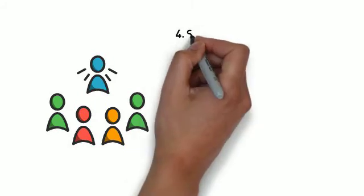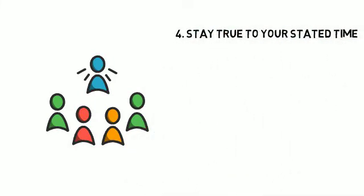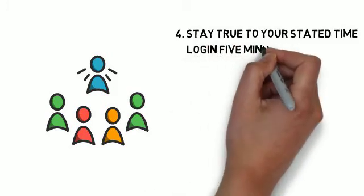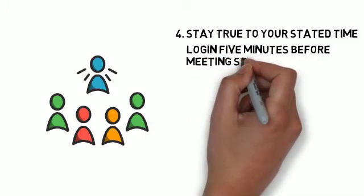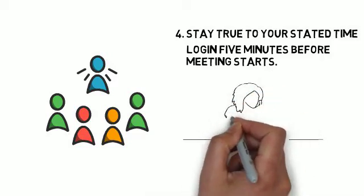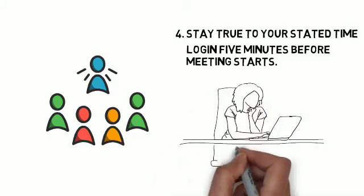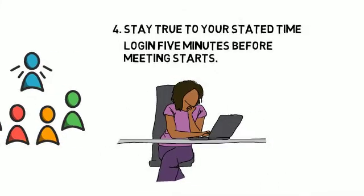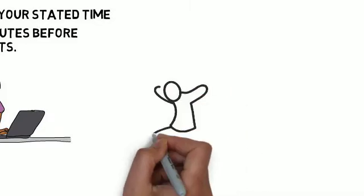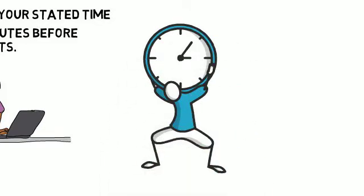Number 4, it is very important to set and keep to your stated times. As the facilitator, you should be logged in at least 5 minutes before the meeting starts to welcome participants. If all participants have not arrived by the start time, waiting 3 to 5 minutes is acceptable etiquette. However, no more than that. Respect everyone's time by not waiting too long and always end before or on time.